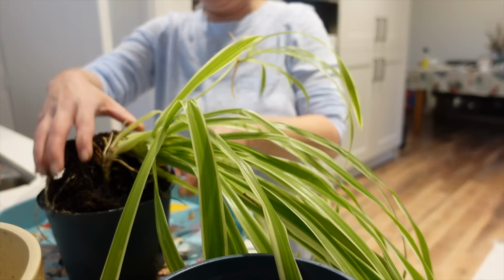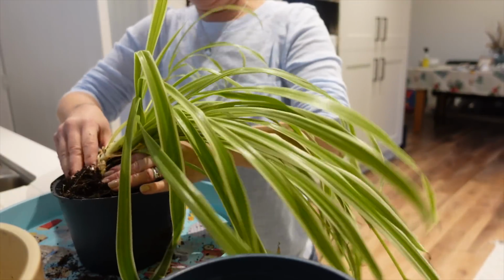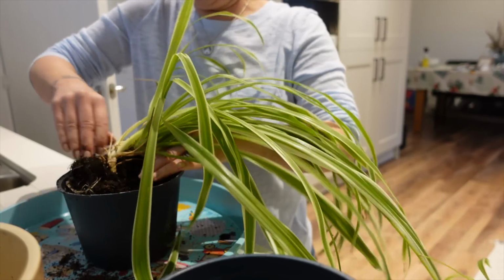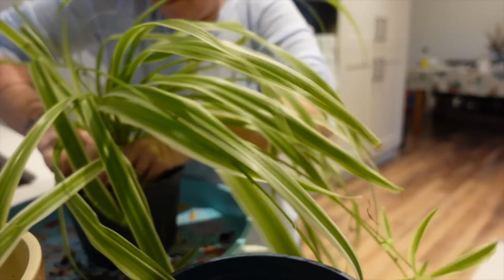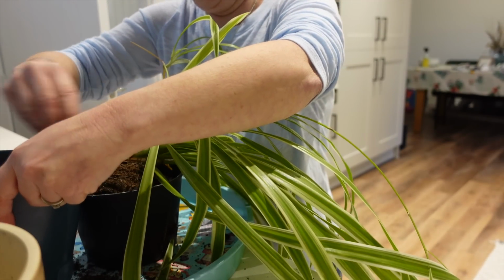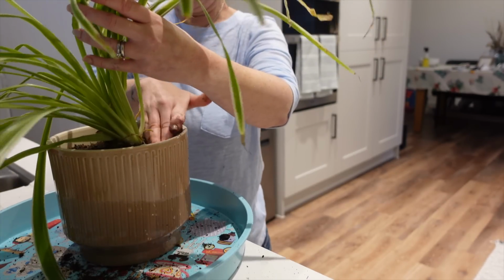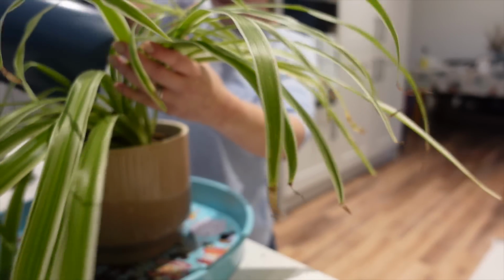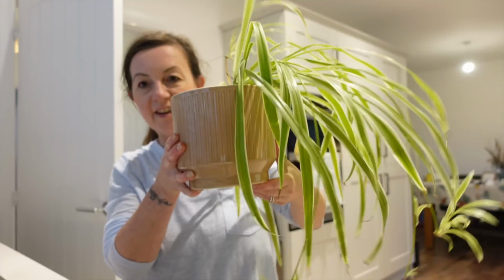Okay. So she's definitely root bound. She'd stand up a little bit in this larger pot. Be a bit happier. I'm sure it's okay, but I just don't want to. Yeah. So that is one done. Let's hope she's going to be a bit happier in here. And now I'm going to do two more.